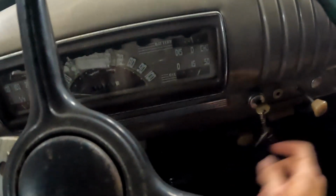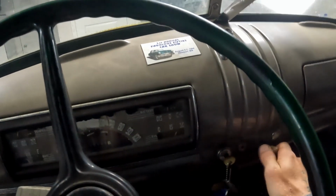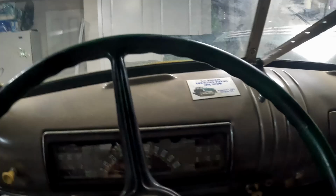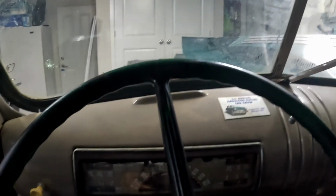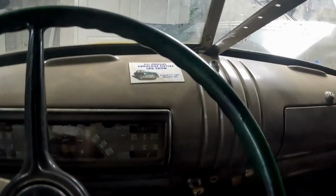Let's go! We got her, baby! Yeah! We're gonna keep the revs up a little bit. We still got the choke on right now, giving her a little bit of throttle. Let's see if we can throw this choke off. All right, she's getting there. Okay. Let's see, I'm gonna double hand this. Let's see if I can do this.